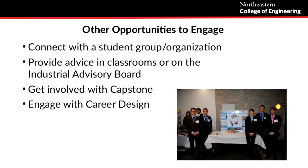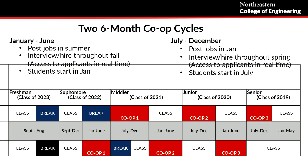Please repeat the timing for spring co-ops. So a spring 6-month co-op would range from January through the end of June. We're currently in the process of hiring for all the spring co-ops. So students applied for their first round of applications that was due this Monday. So we just got started there.